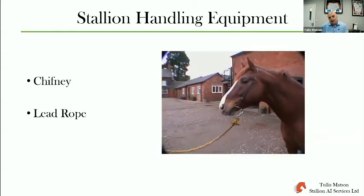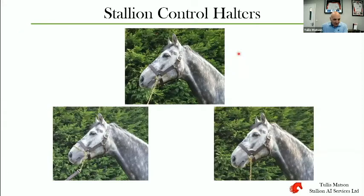So going back to some of the equipment, these are things that we've been through already. For years, we used to use chiffneys and ropes, and I used them for many, many years, to be fair, with great success. This is the method that we could use with the halter rein.